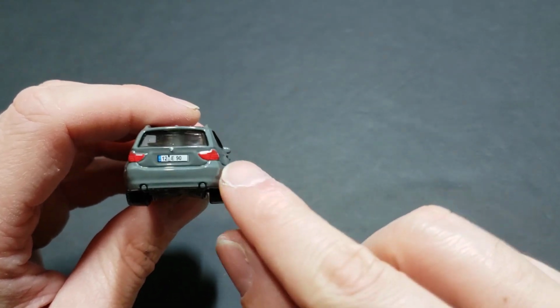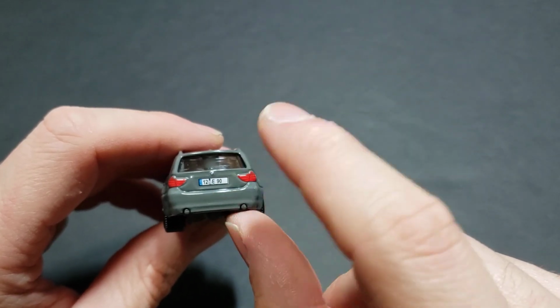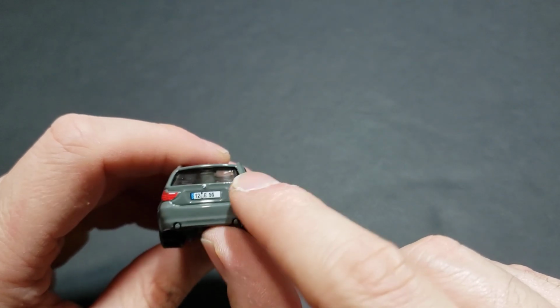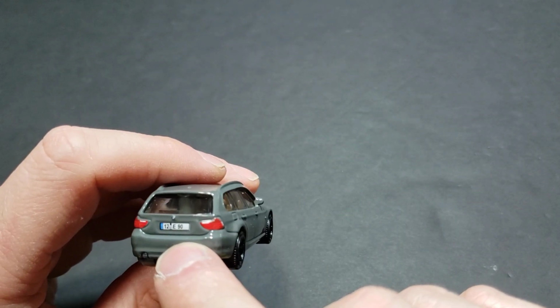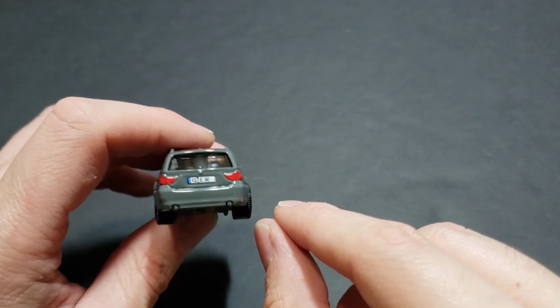We get to the back. It is very plainly overpainted, solid white, red and white color. Brake lights, and once again the license plate. It looks very much like a Euro zone license plate. So 2012 E90. That's the performance version of the car.